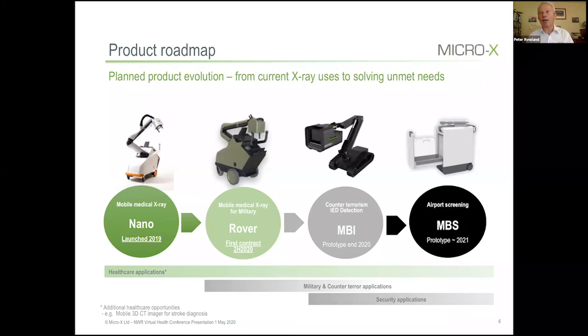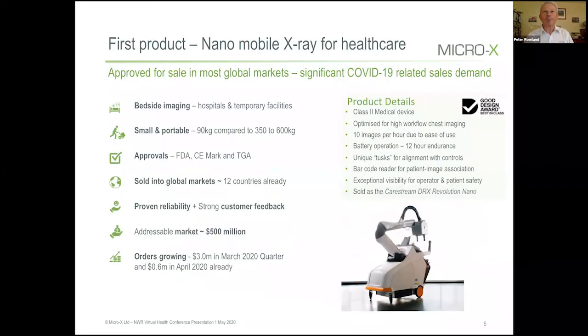The same technology comes together to give this portable baggage screener, which looks like it could be the core of a future checkpoint X-ray at airports. So our first product, the Nano, as it was said, is bedside imaging.